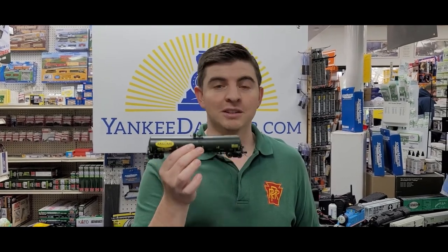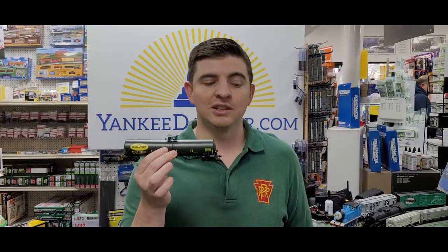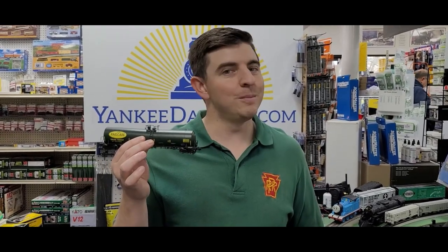I think it's well worth it because there's just a lot of great detailing in these cars. Once again, a bunch of different road numbers that go along with these, so you can have a really nice long tank car train. They go with your really nice long hopper train. So we're building unit trains here today. Maybe we should look at some box cars.